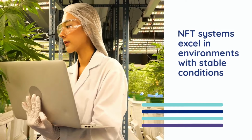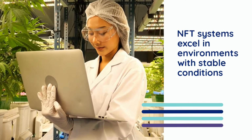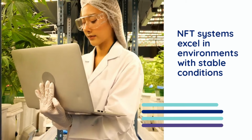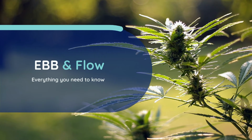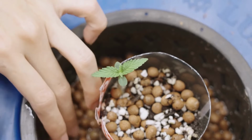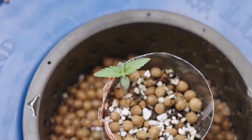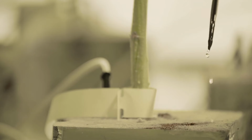While NFT systems excel in environments with stable conditions and are geared toward experienced growers seeking to optimize growth and yields through precise management, ebb and flow systems provide a more user-friendly alternative. This hydroponic method, also known as flood and drain, periodically immerses the roots in a nutrient-rich solution, allowing for balanced nutrient uptake and oxygen exposure, which is particularly beneficial for cannabis cultivation.